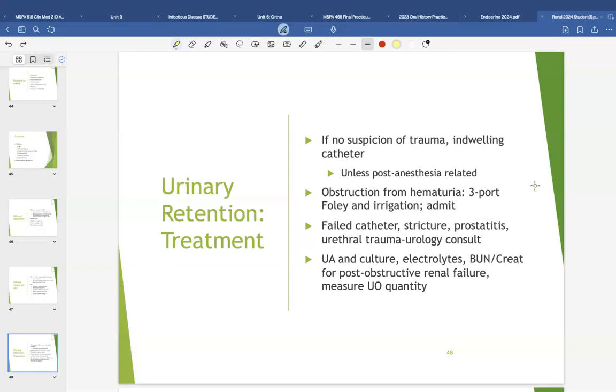Get a urinalysis, culture, electrolytes, BUN and creatinine for renal failure, and measure the urine output.